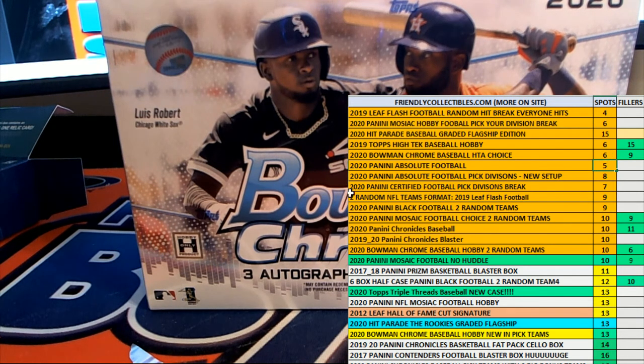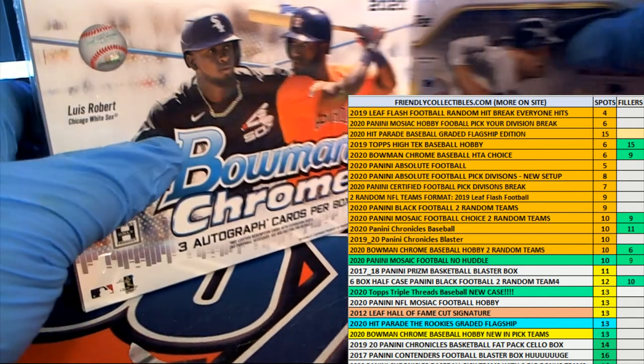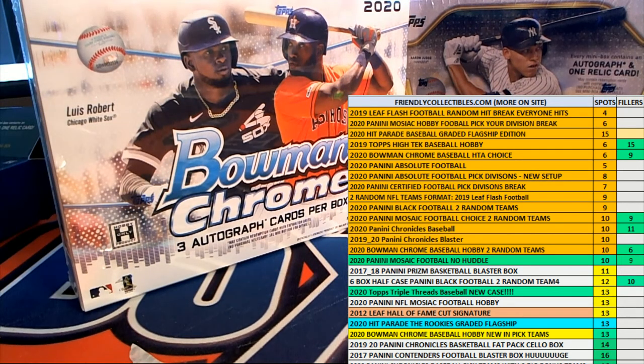Guys, we got a football break really close, too. If you want to do some absolute with us, you get two teams in this. This will be coming up. Down to five left. Here is the next Triple Threads box. And Bowman Chrome.